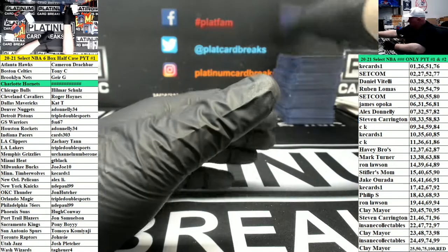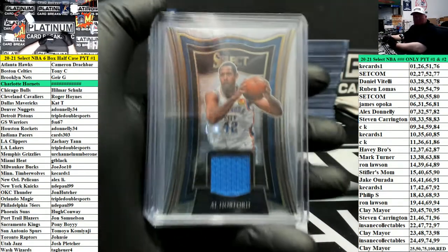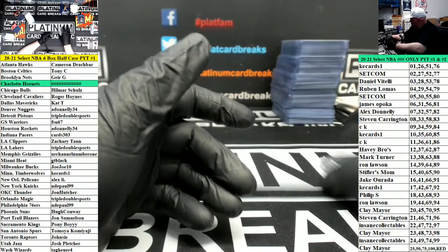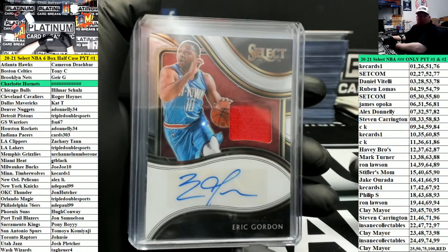A lot of cards loaded up. Relic cards. Relic autos.